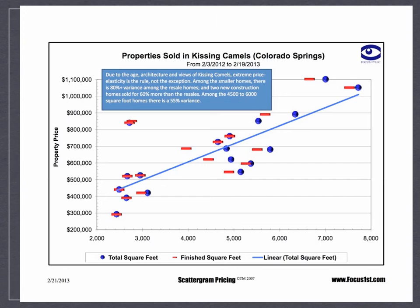And if you see a variety of blue dots all on the axis of a similar square footage, so take a look at 500,000. There are 5 dots that are all there around 500,000. And you will see sales values from $550,000 to $775,000. That's a 55% variance in that cluster of homes. If we start on the lower end of homes, there is an 80% variance among those smaller resale homes from bottom to top and only a 500 square foot difference.